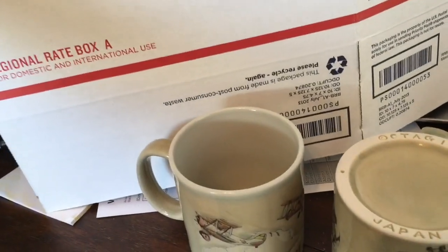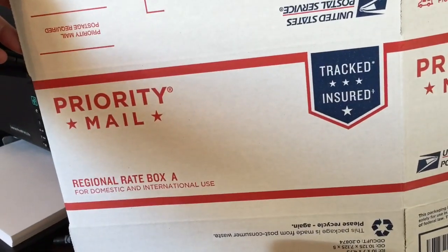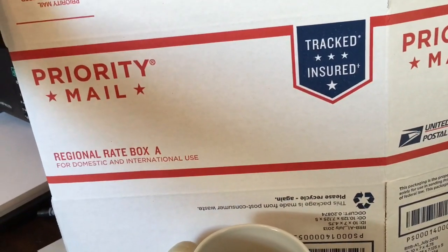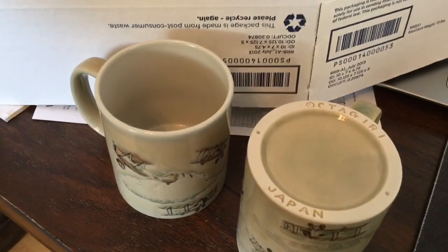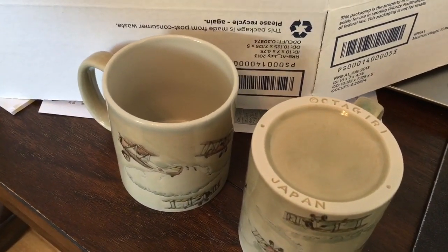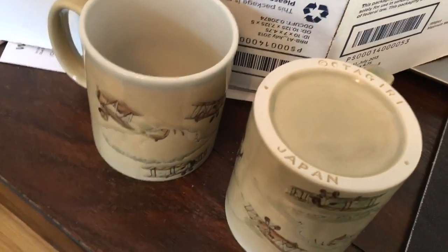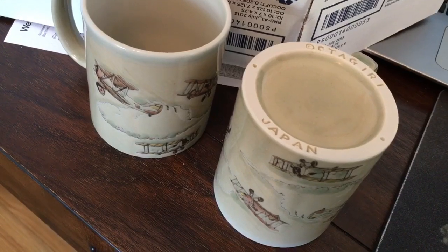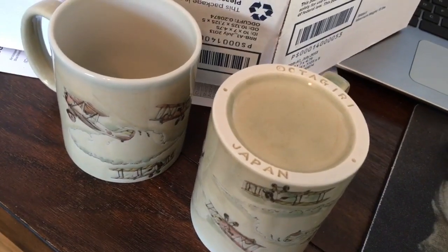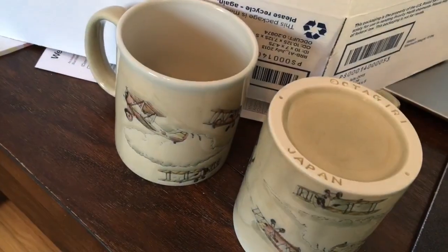Now, I've had people ask, how do you know when to send it in a regional rate A box? And the answer is, you don't until you go to ship it, because when you're using calculated shipping, you're basing the price on the weight of the package plus the person's zip code. How far does it have to travel? This address is South Carolina.